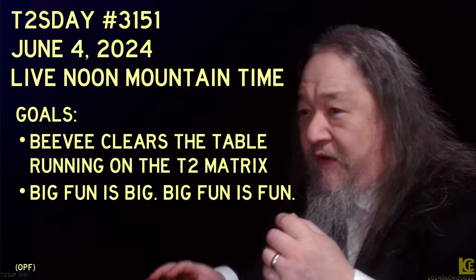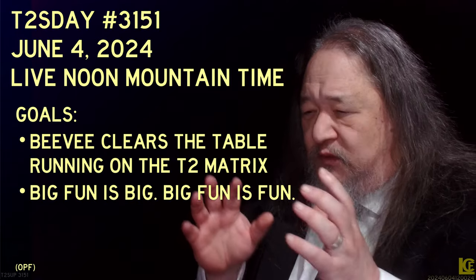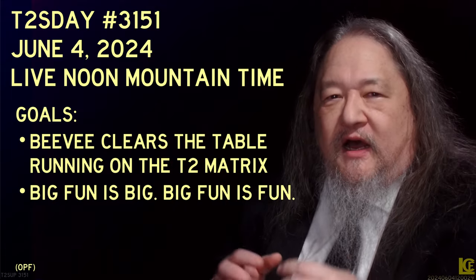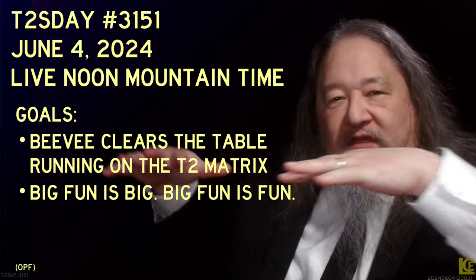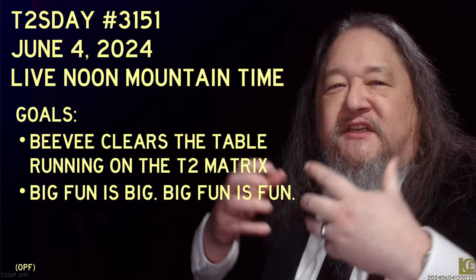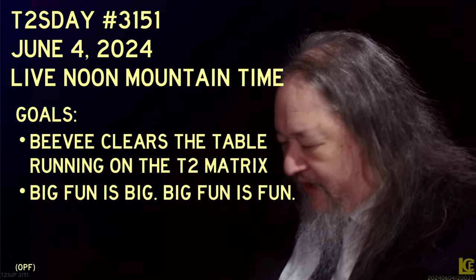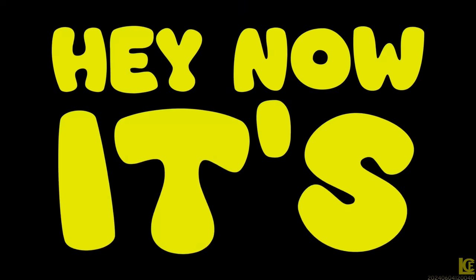Hey folks, it's T2sday and the T2 tile project. We're trying to build a whole new computational stack from the bottom up that can be indefinitely scalable with as much hardware as we can possibly imagine. For the last 6 months, we have been using this simulated robot that we call Beevee and trying to build this indefinitely scalable architecture to represent its sensory motor system, to represent a brain for it. Let's see how it's going so far.